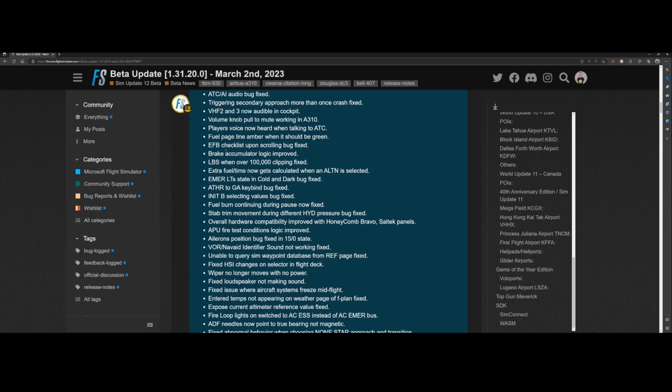The fuel page line has been fixed, so it is now amber when it should be green. And the EFB, the electronic flight bag checklist upon scrolling bug fix, right? So they've now added the scroll bars, but it also looks like they made a fix for specific scenarios where there was an issue with the electronic flight bag when you're watching the checklist.